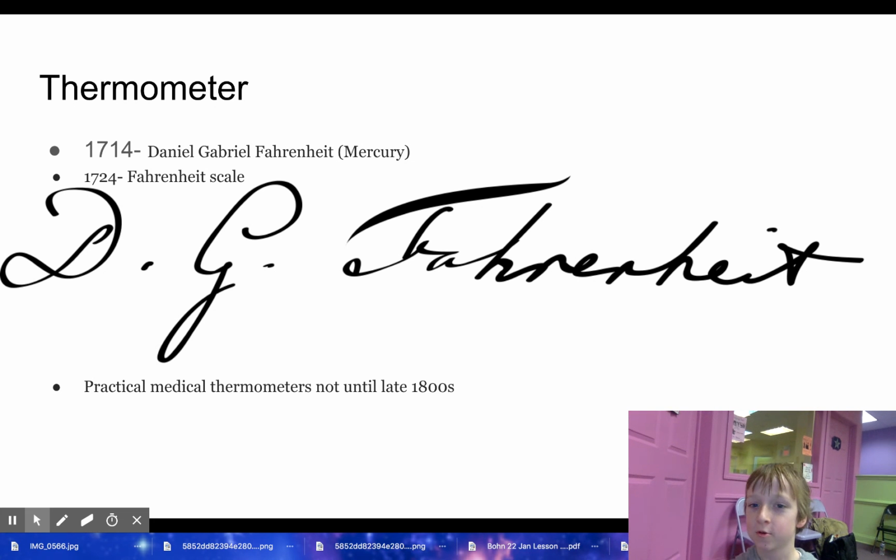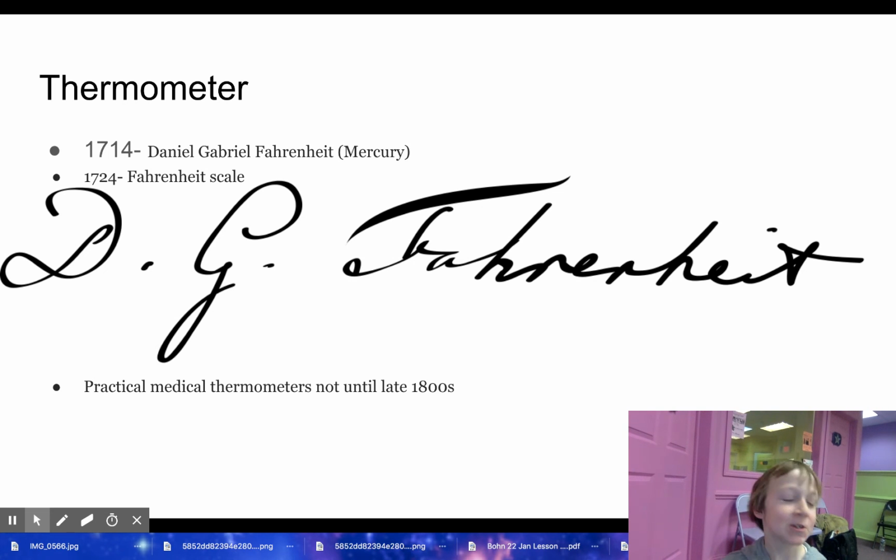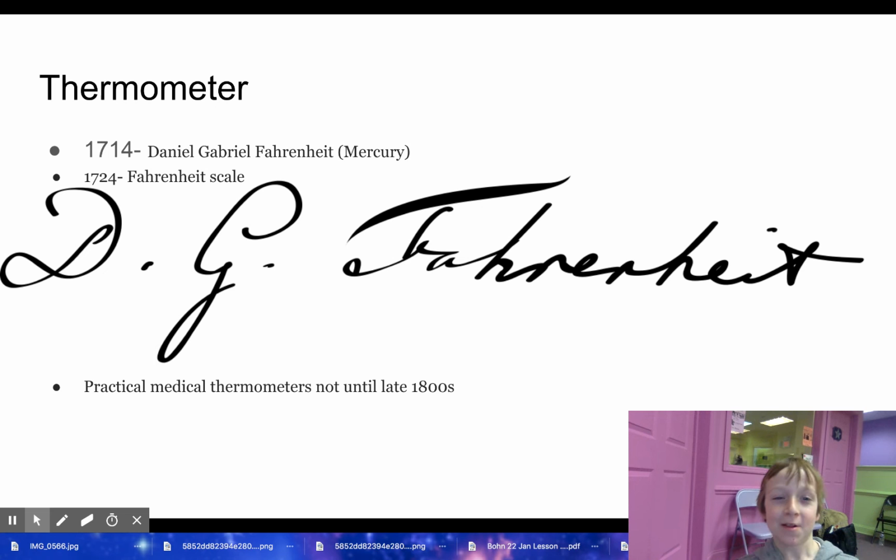Deutschland. What country is that? Begins with a G. Germany. There you go. So I just guessed. Right, and then 10 years later, he made the Fahrenheit scale, because his last name was Fahrenheit. And that's when he figured out what degree it freezes at and boils at.